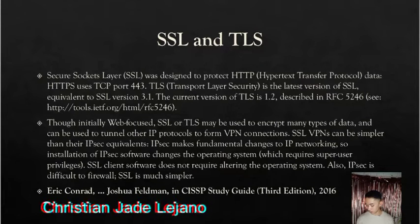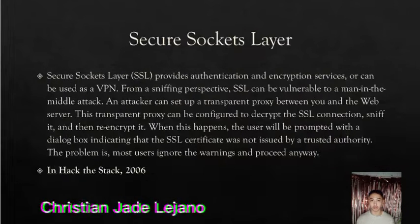SSL VPNs can be simpler than their IPsec equivalents. IPsec makes fundamental changes to IP networking. So installation of IPsec software changes the operating system, which requires super user privilege. SSL client software does not require altering the operating system. Also, IPsec is difficult to firewall. SSL is much simpler.